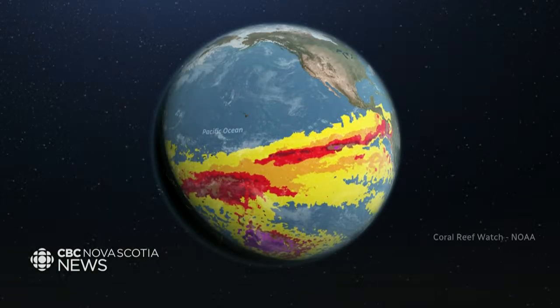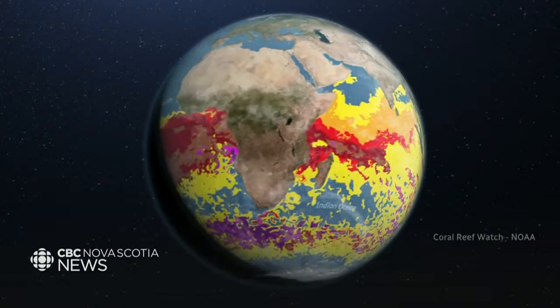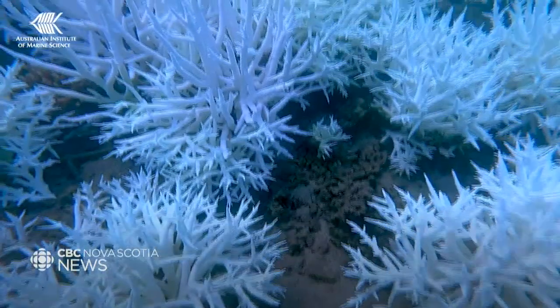Right now, we're currently experiencing a global-scale marine heat wave that is unprecedented. Scientists say hot ocean temperatures have affected corals in every ocean, calling it the fourth global bleaching event on record, and they're seeing more and more reefs affected every week. So if that trend continues, this event will be the most spatially expansive global bleaching event on record in as little as a few weeks, potentially.